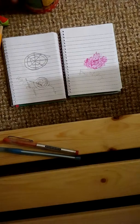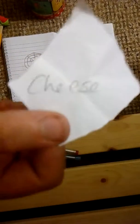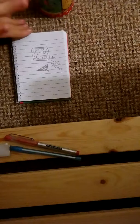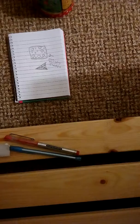So I'm going to pick out the next one. This one, it's cheese. So let's draw some cheese. So I've done mine. This is a reference if you've read Diary of a Wimpy Kid, the moldy cheese touch. Anyway, let's have a look at Kitty's cheese.